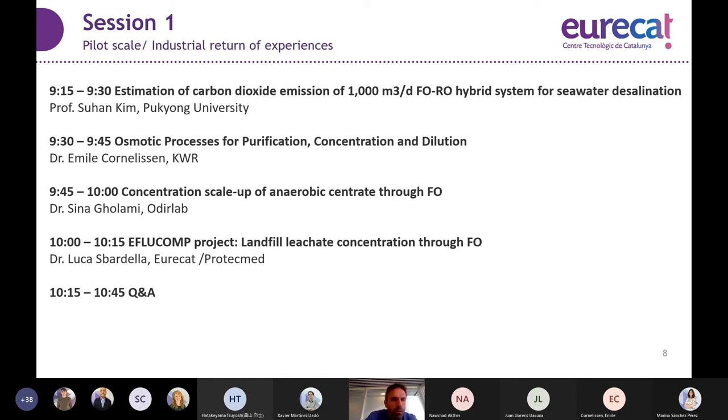Then Dr. Cornelissen from KWR, also professor at Ghent University, will give us some insights from a few projects he worked on regarding osmotic processes. We will have another presentation regarding anaerobic centrate concentration by forward osmosis by Dr. Sina Golami from Audiolab, and ultimately Dr. Lucas Bardella from Recat will present some pilot tests we did on landfill leachate concentration.